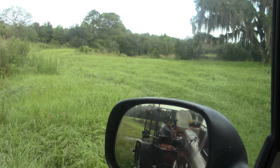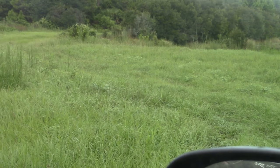That's where I have to drive. Super thick grass. I guess I'll film that. And it's been raining too. This could get exciting.